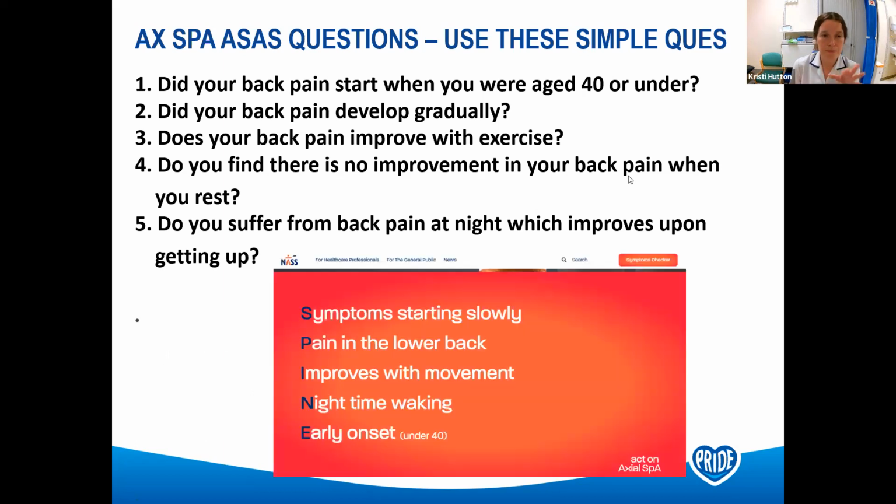So I've added in the acronym that NASS have created. NASS have developed a wonderful resource for patients with spondyloarthropathy, especially axial spondyloarthropathy, and there are resources there for healthcare professionals and for the general public. The website is called Act on Axial SpA, and if I haven't already put it in the references, I'll put it in. And just so you know, this presentation will be available after the session, as well as the recording, so you can have the PowerPoint presentation if you want that as well.